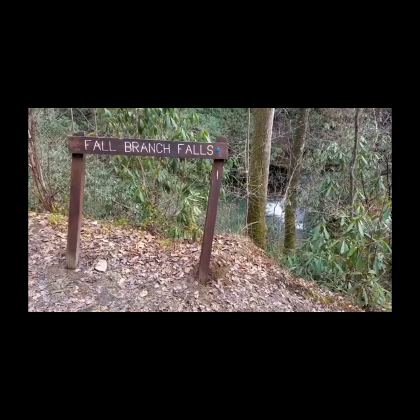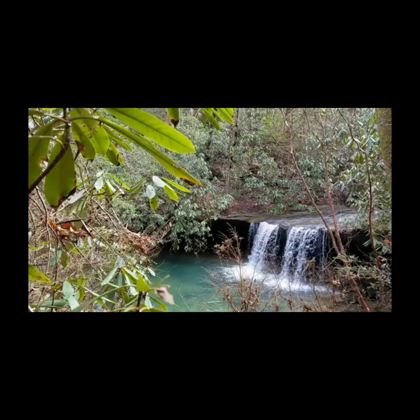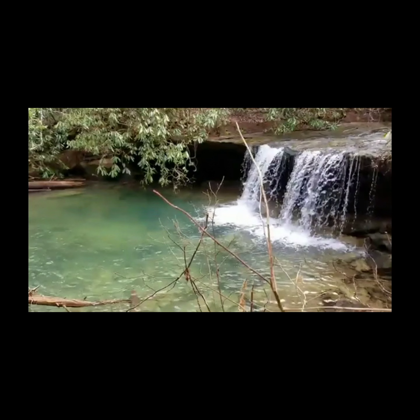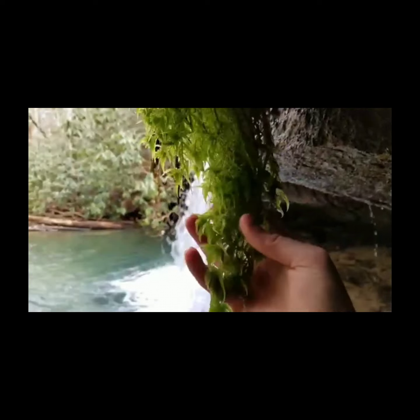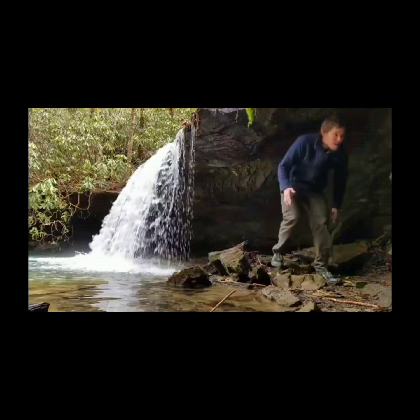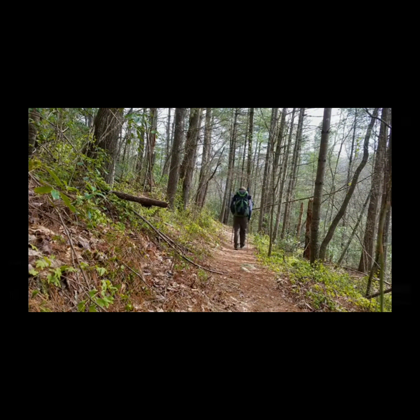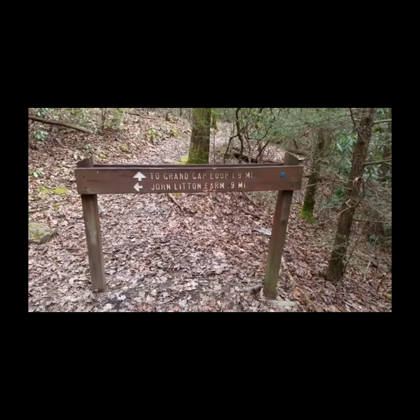This is Fall Branch Falls, a really nice waterfall that I didn't even know was here. Back to where I parked, which is what I'm gonna do tomorrow after I get back to this point. Right now I'm gonna head toward Grand Gap Loop, which is 1.9 miles from here.